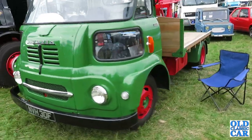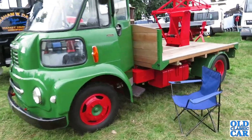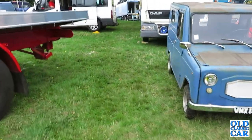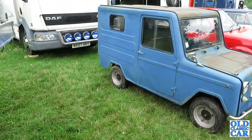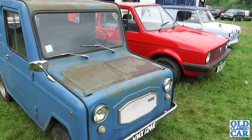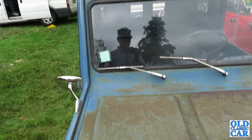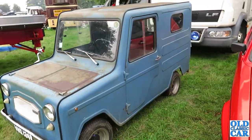Another Austin of the unusual cab. Good morning, Roy. Good morning. And over here is a little French gem. This is a Willam. Looks like a very oily rag example. And yeah, this is a little sort of Willam micro car, micro van built in France. There's the badge down there. Very original condition.